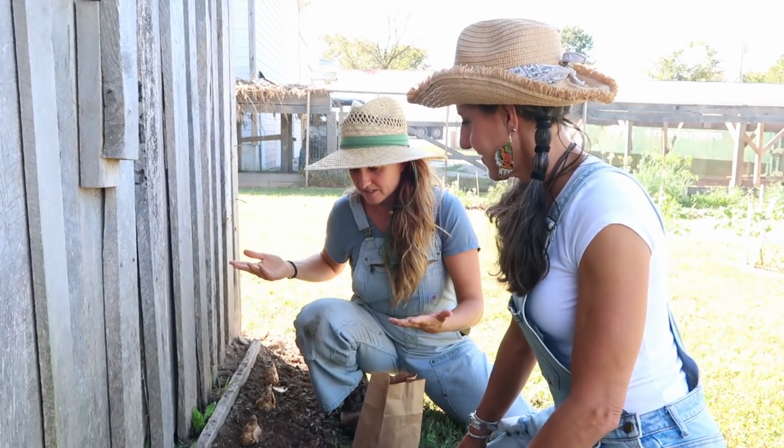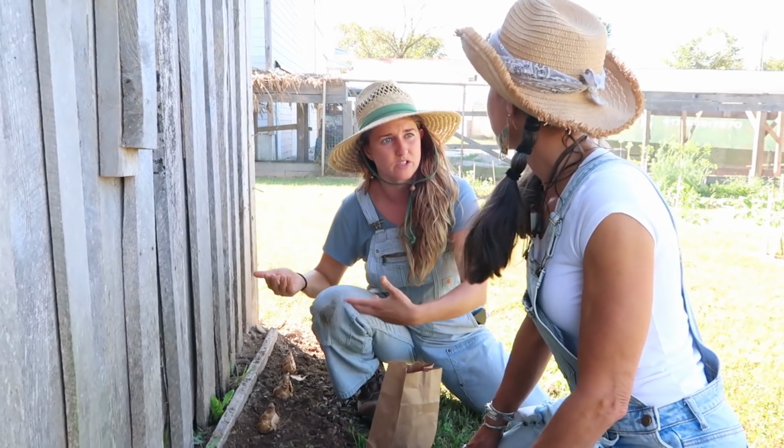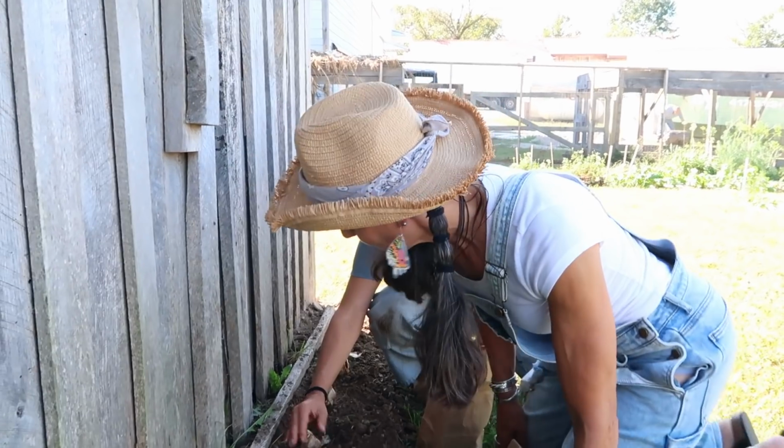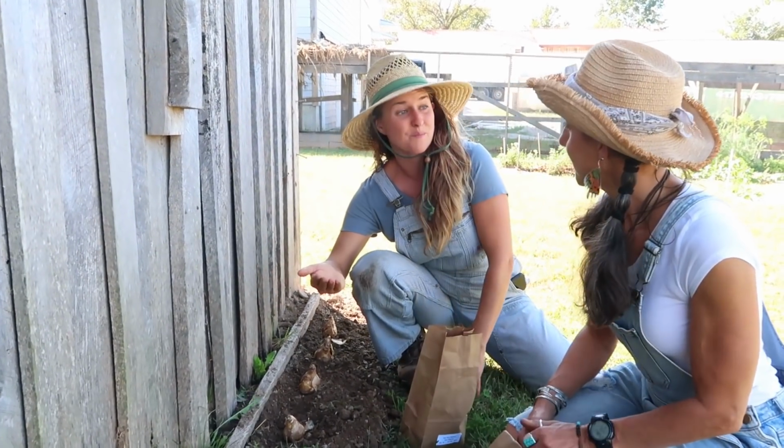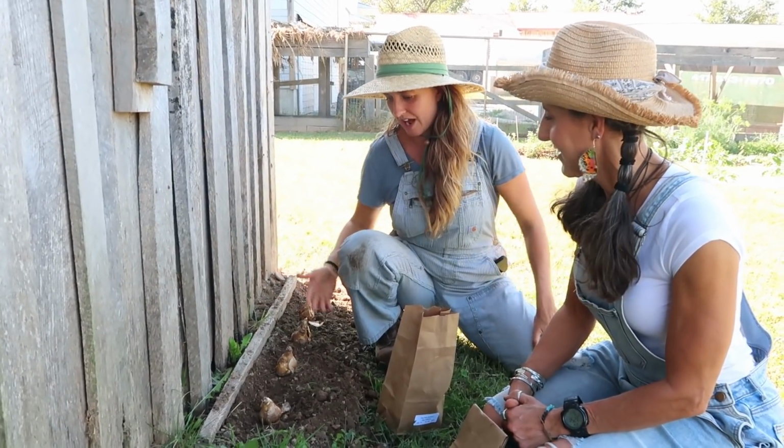And the other cool thing is that they're going to bloom in sort of a staggered pattern. First coming up is going to be those little crocus. If you ever notice, they pop right out of the snow. Yeah. Crocus first, then your tulips and your daffodils are going to come up.